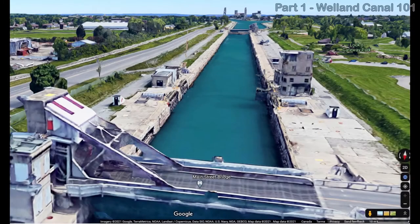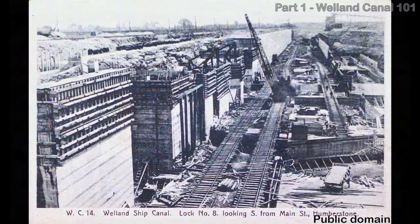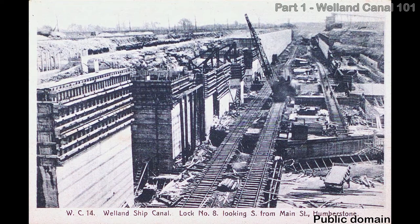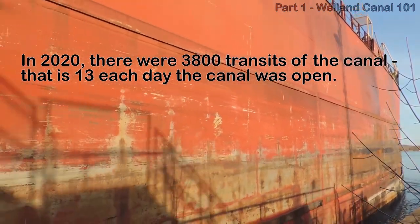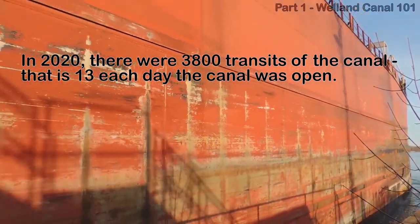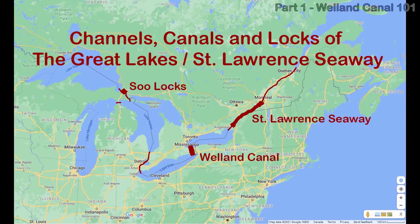Canada invested massive resources to build the Welland Canal. Let's go through the benefits the canal provides. The canal's main purpose is to permit cargo ships to move between Lake Erie and Lake Ontario. The canal is one link in a system that permits ship access between all the Great Lakes and the Atlantic Ocean.